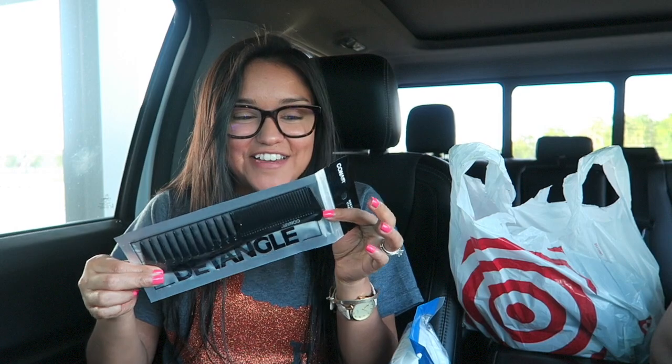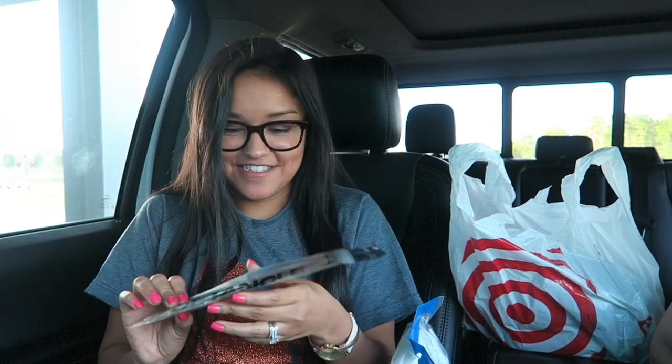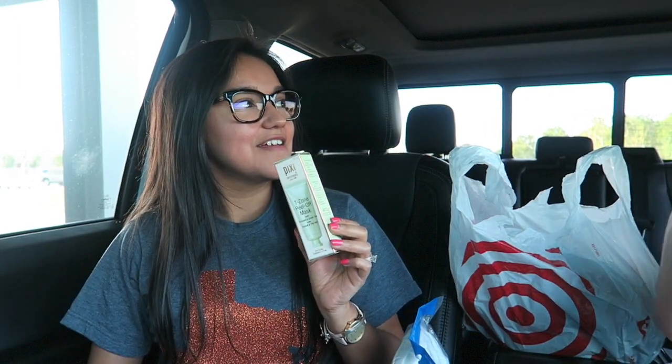He picked this out. He said he needed a brush, and he came back with a wide tooth comb. So I guess he's gonna be combing his hair. I got this little clippy. I want to maybe do like a little updo and put my hair up with this. I don't know. I'm gonna give it a whirl. I also picked, boys, make it so much fun. He's testing out the comb.